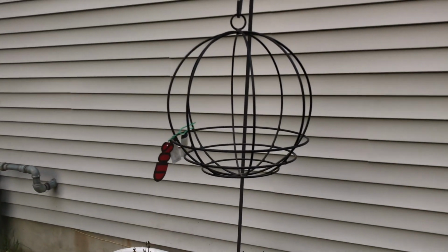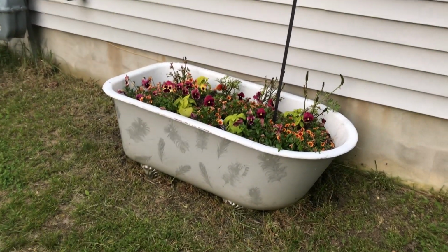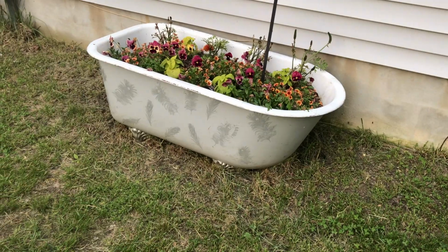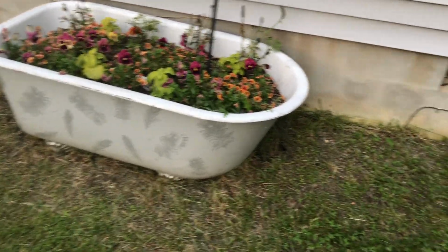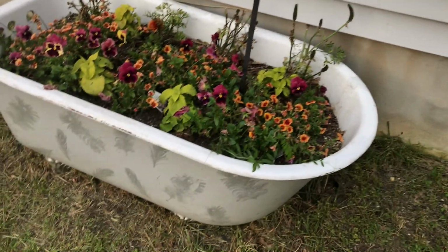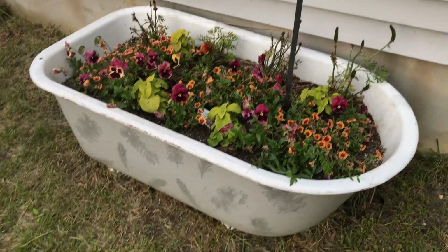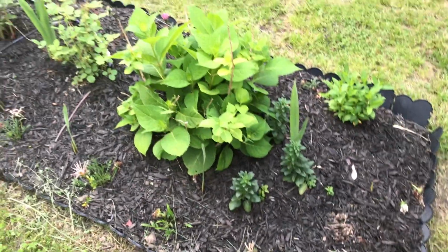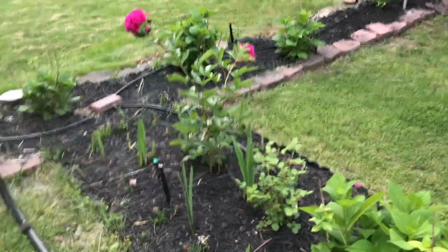So I got this hanging basket from Flag's Garden Center. In there I had pansies and ranunculus. I need to change it over. I do have some, I guess it's called Calibrachoa, or it's Superbells. It's called Tangerine Punch. And here is another hydrangea, and I think that is a Carl Rosenfeld peony.